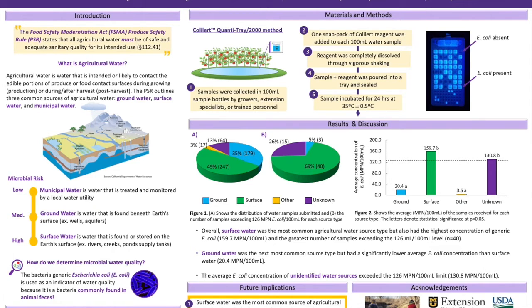But some water sources naturally contain more E. coli than others. For example, surface waters like ponds or streams have a much higher risk of fecal contamination because they are more open to the environment than groundwaters like wells or municipal water, like the water that comes from your tap. But they tend to be more accessible and cost-effective to use.